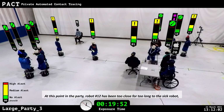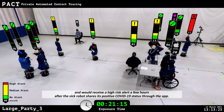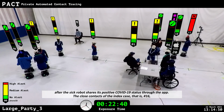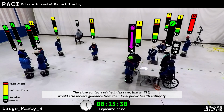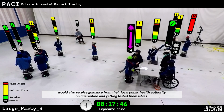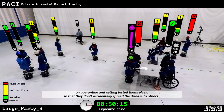At this point in the party, Robot 12 has been too close for too long to the sick robot and would receive a high alert a few hours after the sick robot shares its positive COVID-19 status through the app. The close contacts of the index case, that is, number 16, would also receive guidance from their local public health authority on quarantine and getting tested themselves, so that they don't accidentally spread the disease to others.